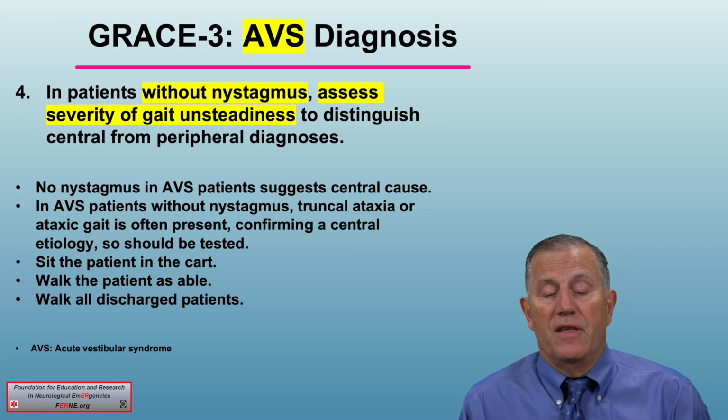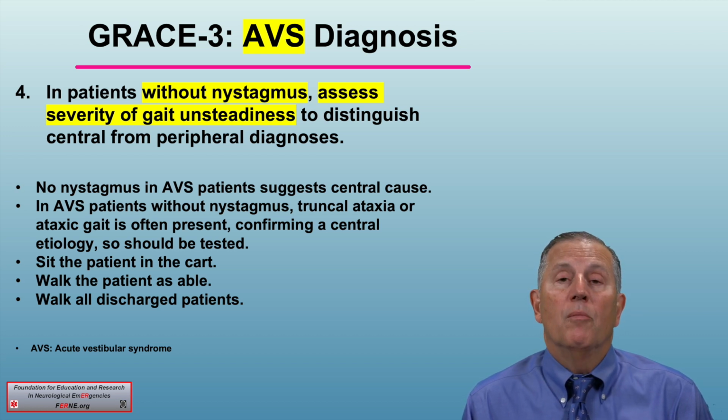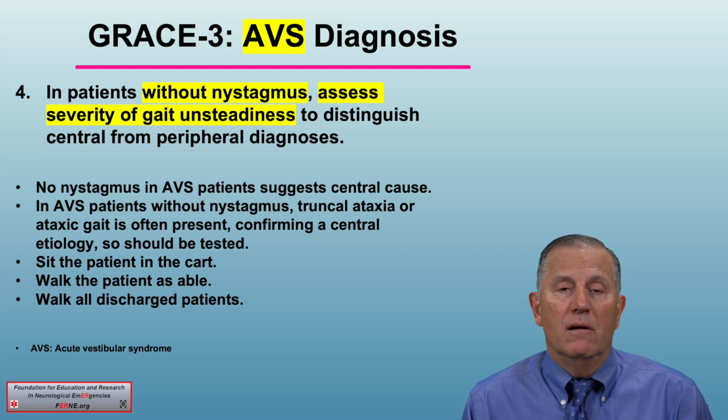Let's consider this gait testing further. If there's no nystagmus in a patient with acute vestibular syndrome, a central etiology should be considered and confirmed to observe ataxic gait. In acute vestibular syndrome patients without nystagmus, you can assess for truncal ataxia, which would be leaning over, not able to sit up straight in the cart, or ataxic wide-based gait. These are often present and would confirm a central etiology.